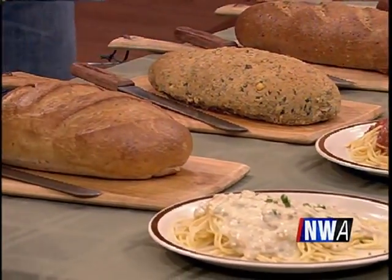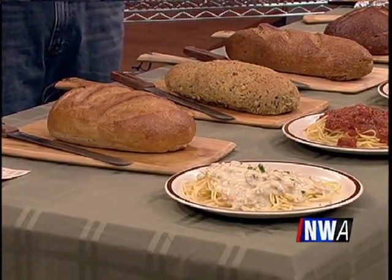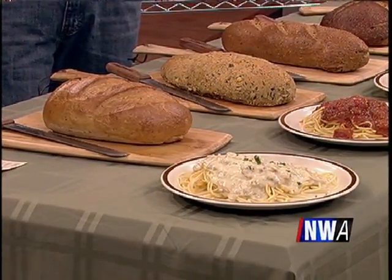What kind of bread? So give us the sauce and the bread that pairs. We got a seafood or a clam sauce right here, and we paired it with a sourdough, a Kalamata olive sourdough. Not a real complex bread, so it's not going to take away from the pasta, but it's going to be a good addition.